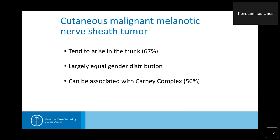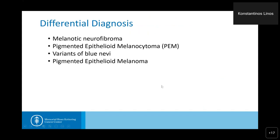Sorry, I mixed up the slide a little bit. So the cutaneous ones are kind of the same thing. They can be seen in about half of the cases in Carney complex. And the differential diagnosis involves different entities. Some entities are totally benign, like melanotic neurofibroma. Some entities are of intermediate malignancy, like pigmented epithelioid melanocytoma.